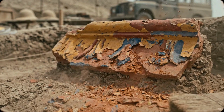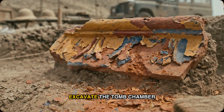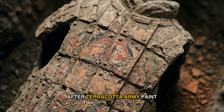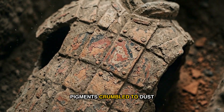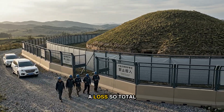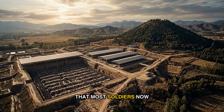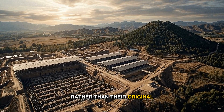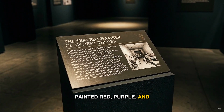Chinese authorities have deliberately chosen not to excavate the tomb chamber itself, citing preservation concerns after Terracotta Army paint pigments crumbled to dust within minutes of air exposure in the 1970s, a loss so total that most soldiers now on display are the bare gray clay color rather than their original painted red, purple, and green.